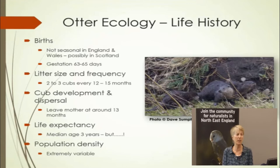Gestation period is 63 to 65 days, and the females will give birth to between 2 and 3 cubs every 12 to 15 months. The cubs stay with their mother until they're around 13 months old, and she teaches them everything. She teaches them how to swim, how to hunt, where to look for food in their territories, everything that they need to know to be able to live an independent life as an otter. The males play no part in the raising of the cubs. The males and females only come together to mate. The males then go off and do their own thing, and the females do all the looking after and raising of the cubs.